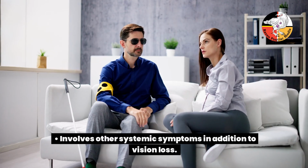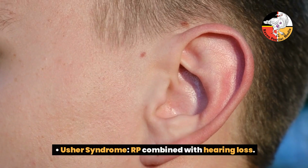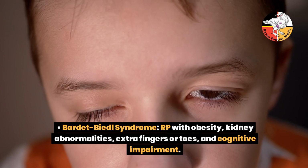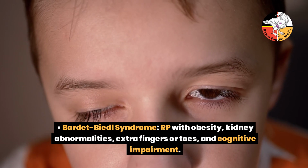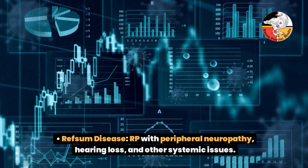2. Syndromic RP involves other systemic symptoms in addition to vision loss. Examples include Usher syndrome, RP combined with hearing loss. Bardet-Biedl syndrome, RP with obesity, kidney abnormalities, extra fingers or toes, and cognitive impairment. Refsum disease, RP with peripheral neuropathy, hearing loss, and other systemic issues.